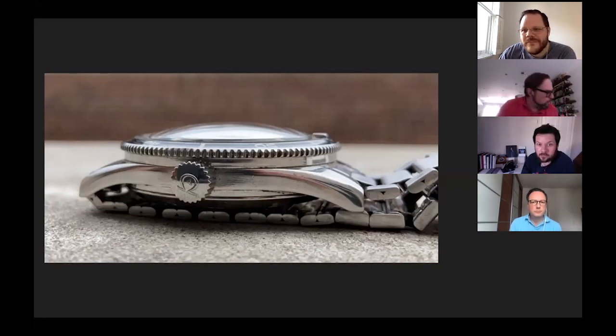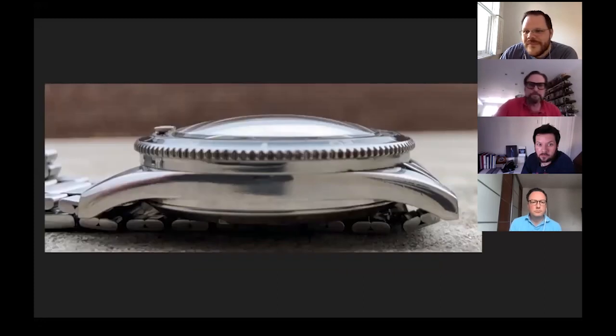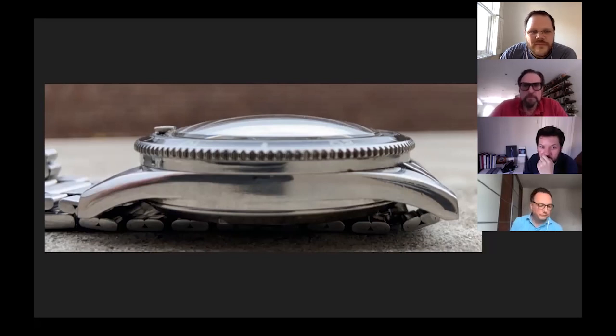Go on to the next slide, please. And here's the 9 o'clock side of the case. The lugs are sloping. The only thing that's missing on my watch is actually the lume dot inside the bezel. That was never there and I never decided to put it back in. It has some nicks, it has some marks, but this is an honest watch.